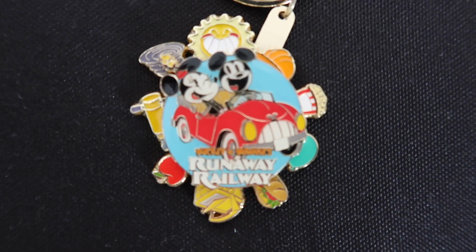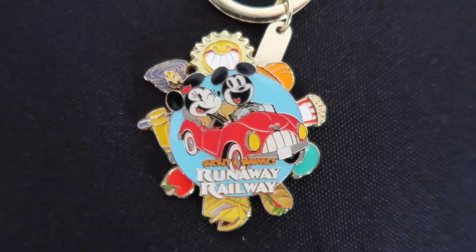The next item is a keychain, and I don't normally buy a lot of things like this, but I wanted something to commemorate Mickey and Minnie's Runaway Railway. The battery just died there, so hopefully we're roughly back in the same spot that we were before. So yes, Mickey and Minnie's Runaway Railway is one of my new favourites. I love it, and I just wanted to get something because they do have a little kiosk outside the attraction with various different items, and I couldn't really find much I liked other than the keychain, and it has a little spinning bit on it, and I just thought that was really, really cute. I'm not sure how much it was because it's the colour-coded system, and I can't remember. I think it was like $10 or $15 or something like that.